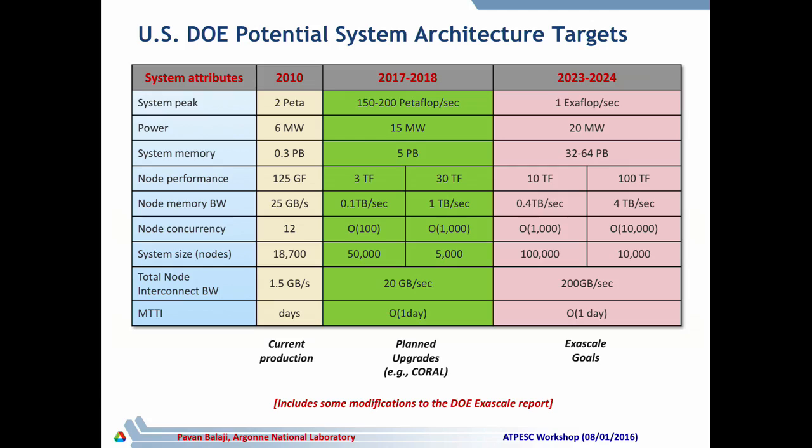It's not anything unexpected, but when we move to the next generation, the exaflop generation that we are expected to have in the 2023, 24 time frame, all of these increase a little bit. There's a small jump in many of these. Like from the node performance, each node will get about a 3x increase in performance. And the number of nodes will also increase about 2x, let's say.